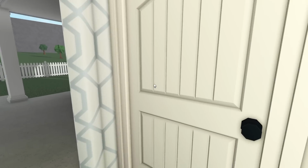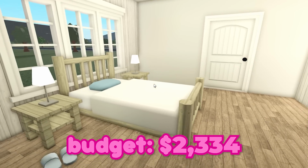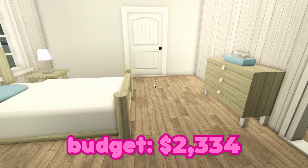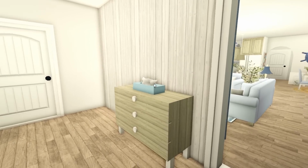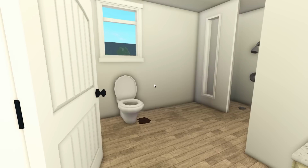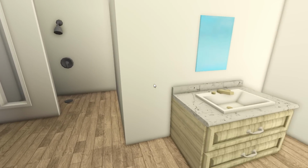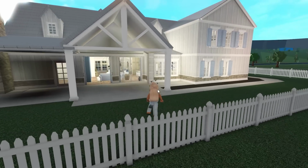My bad. Let's go on over into the guest bedroom. This was the worst budget, I think, out of all of them. And that's saying something because the garage is awful. We just have our tissue box. It's so empty. Honestly, the bathroom could be worse. That, I just had extra money. Don't just ignore that. I didn't end up doing a budget for the backyard.